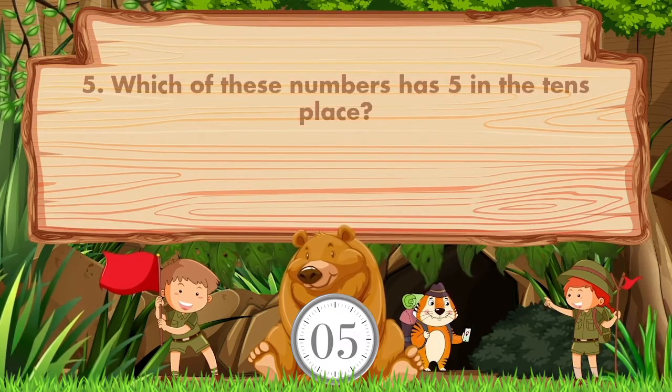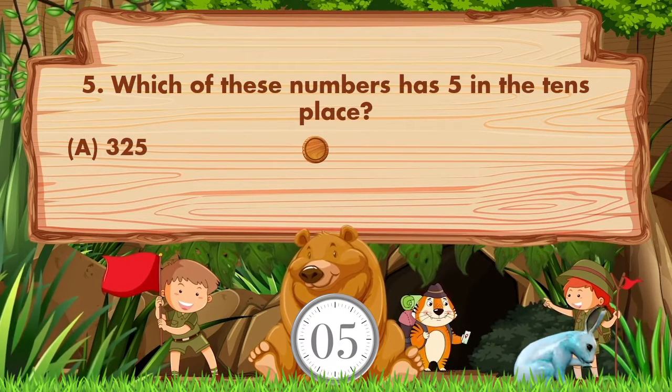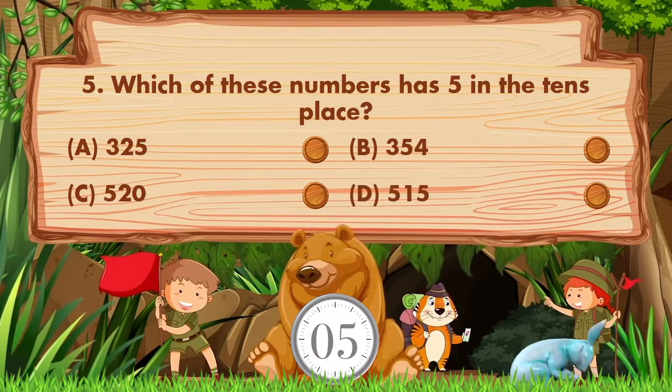Which of these numbers has 5 in the tens place? Option A. 325. B. 354. C. 520. D. 515.